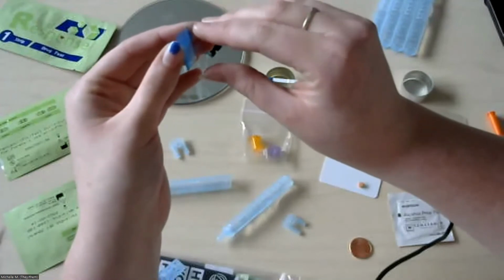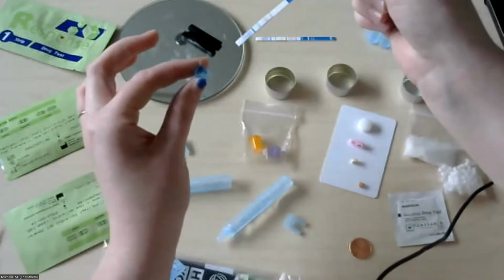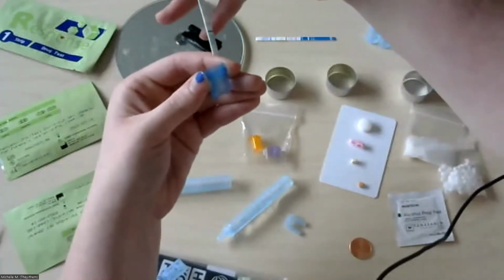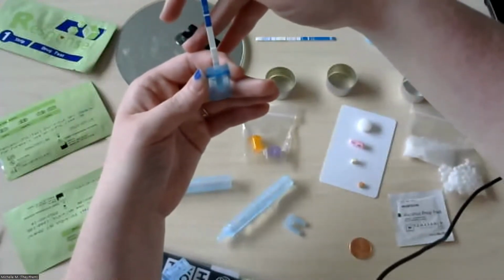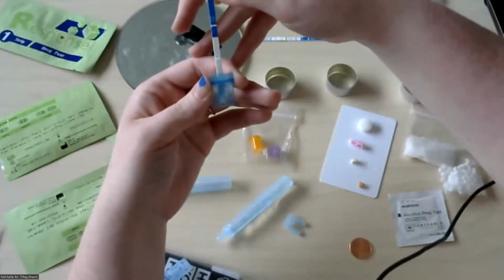All right, so I've got it pretty nice and mixed there. I'm going to grab the blue side of my fentanyl test strip and stick it in the baggie. Again, we want to make sure we don't put the water line above that blue line, and we're going to wait 15 seconds.